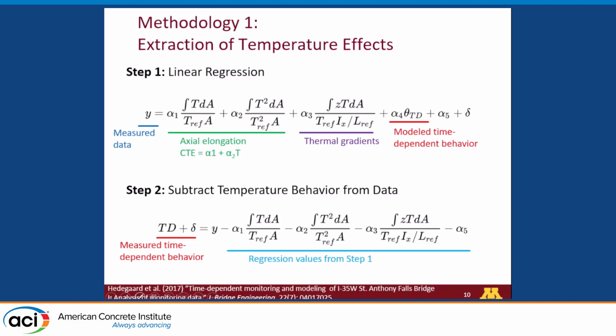So here's my data once again, and I'm subtracting off the temperature-related components. I'm left with the measured time-dependent term, plus the delta, which is some residual that I basically don't know where it comes from, so it can't go away. That's right over here as well.